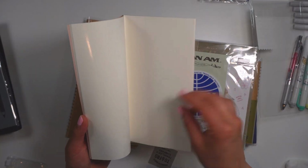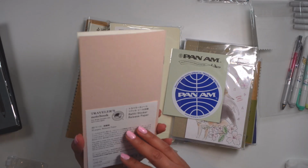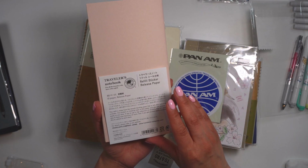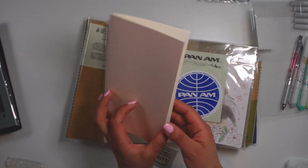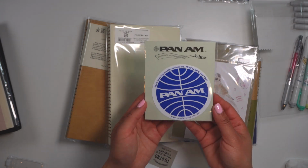This has plasticky sheets so that you can use this as a sticker book. That's really exciting. It's 32 pages of release paper. Also has information here on Travelers Company Japan, and this is also made in Japan. I picked up some Pan Am stickers.